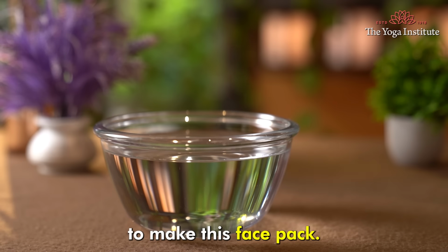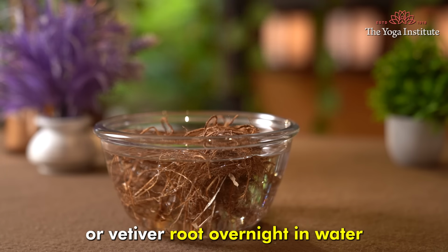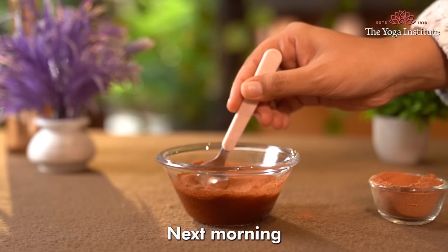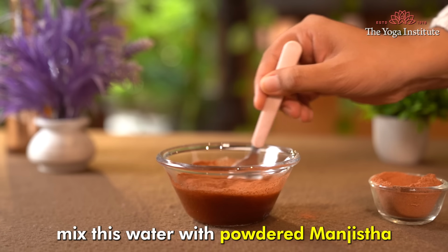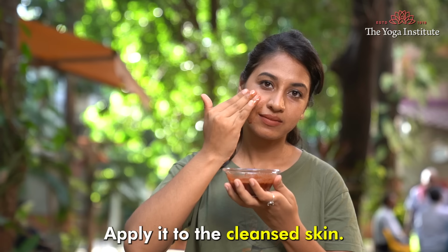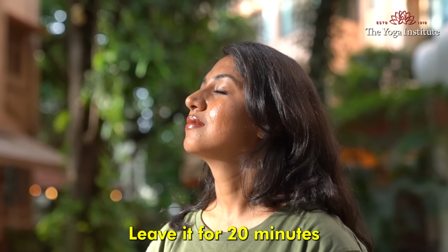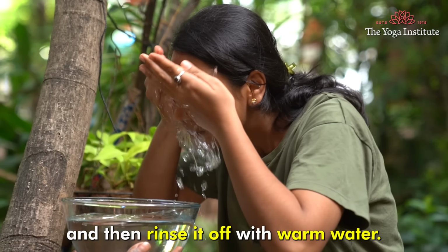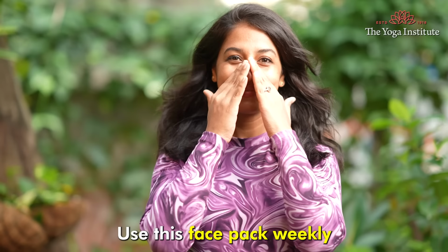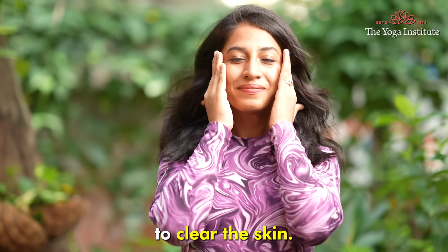To make this face pack, soak some khus or vetiver root overnight in water. Next morning, mix this water with powdered manjistha to create a smooth paste. Apply it to the cleansed skin. Leave it for 20 minutes and then rinse it off with warm water. Use this face pack weekly to clear the skin.